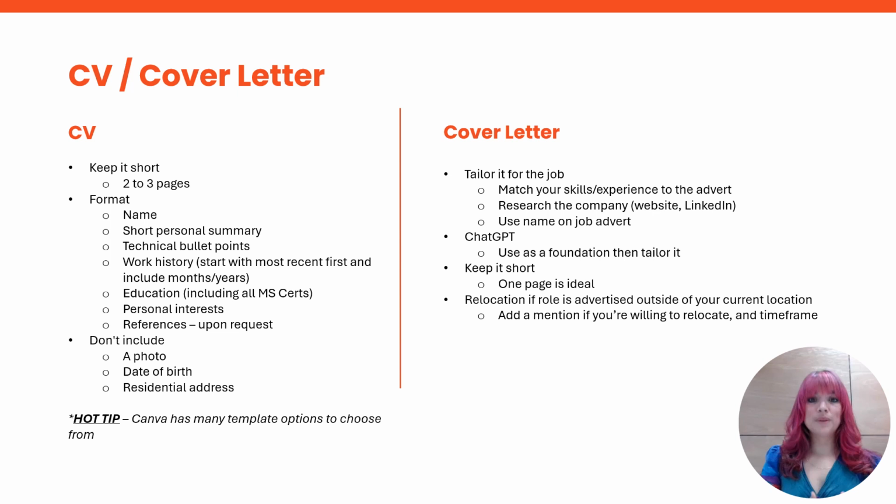So, where do we start? Let's not all get trigger happy on Seek and start with the basics first of updating that CV and your cover letter. CV. This doesn't need to go back to your first job at McDonald's and be 7 pages long. Keeping it short, 2 to 3 pages, is just right. The format is simple. Having your name, a short personal summary, technical bullet points, cover off all of those technologies that you're proficient in.